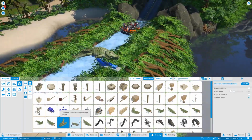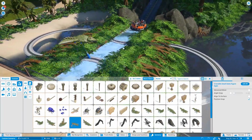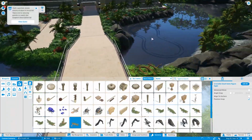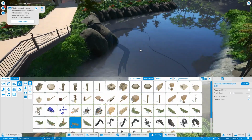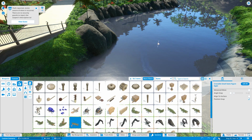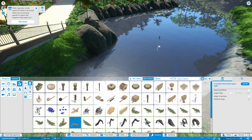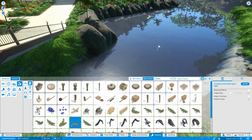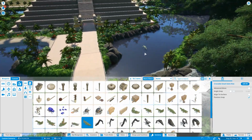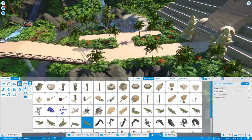Oh, I like that one. And that's a swimming one? Huh. I wonder where we can put these. I guess it all depends, right? So if you have something like here, rotate it. You can actually have one swimming around, doing its thing. That's kind of cool. I like that. That is absolutely amazing. Okay, so we have a few crocs.